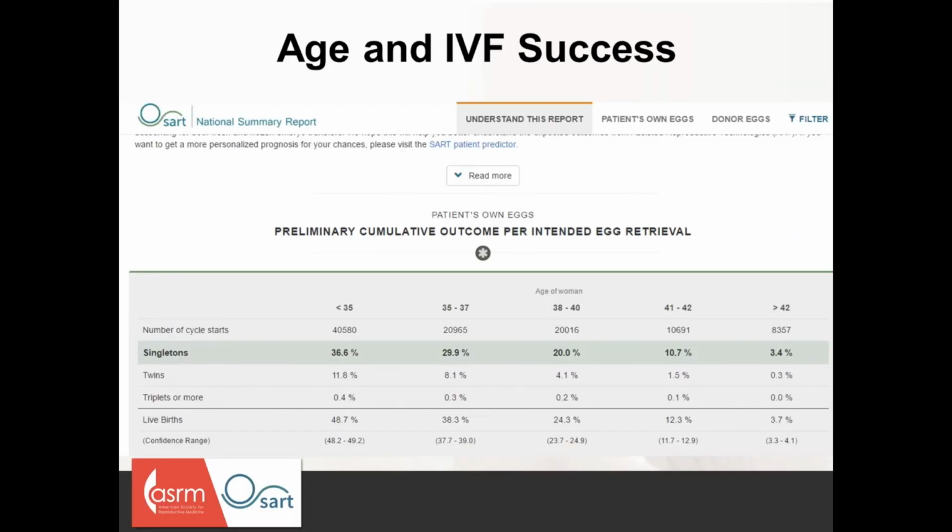Let's look at the SART website and data to demonstrate the impact of age on IVF outcomes. SART is the Society for Assisted Reproductive Technology. As you can see, as a woman ages through her late 30s and 40s, the chance of live birth, or the chance of having a baby from one IVF cycle, falls significantly. The chance of live birth falls because as women age, their fertility goes down and the chance of miscarriage increases. The result is a lower chance of having a baby.